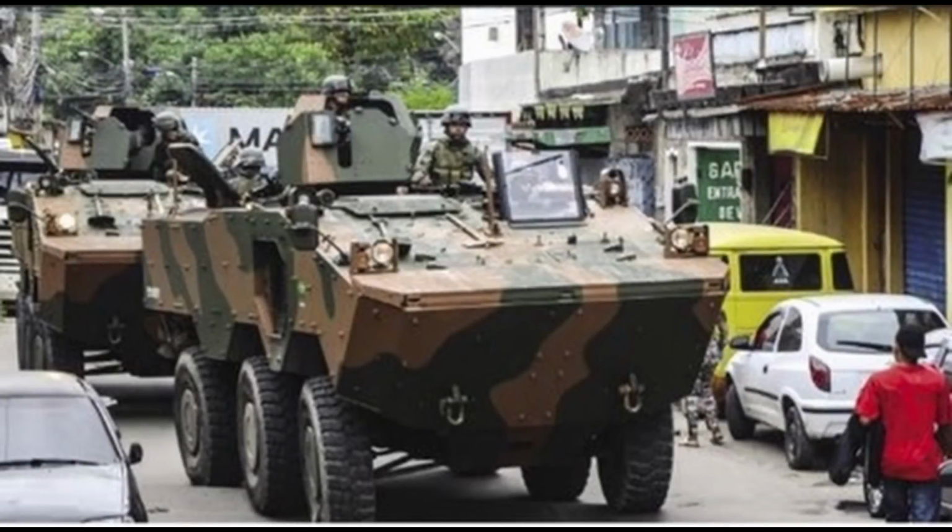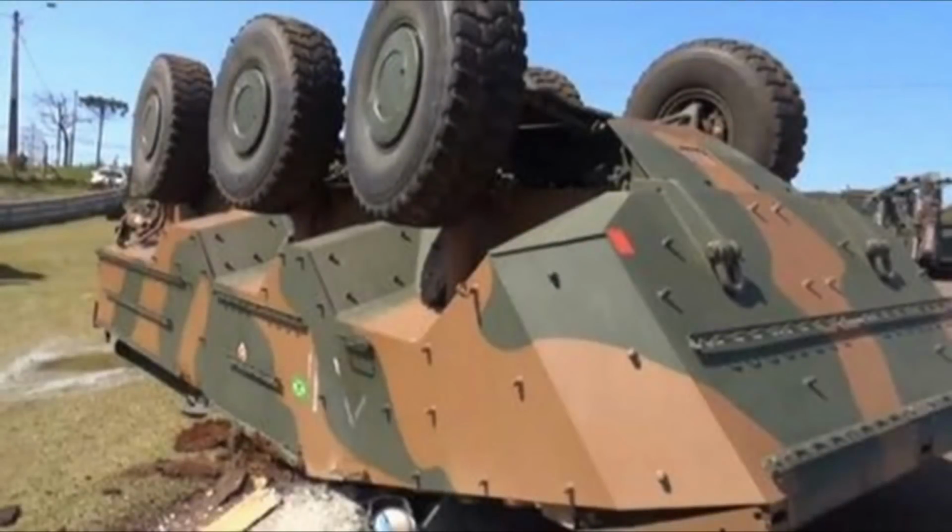The intervention ended in January 2019, with the results being questionable due to the increase in deaths in the state, but with a reduction in robberies and assaults. Due to the distance between the hull of the vehicle and the ground, the Guarani suffers from a possibly chronic problem. Even though it was not used in a large-scale theater, several vehicles have tipped over during operations and exercises.